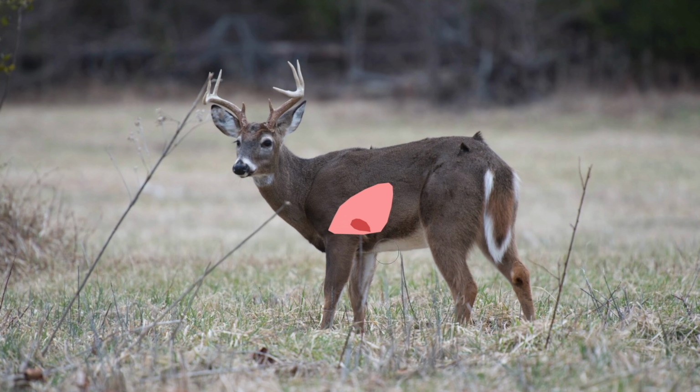Here's a white-tailed deer I looked at in Tennessee one day. Experts say it's a 14-inch vital zone on a whitetail of this size. And my cursor is exactly what 1 MOA would look like. If you make a perfect shot, no problem.